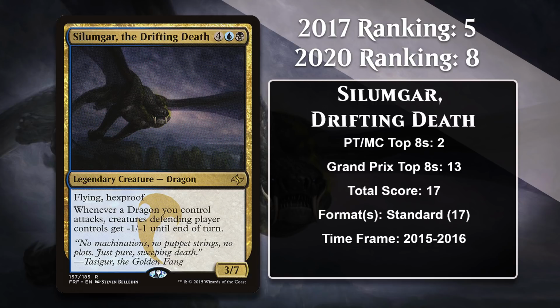It was part of the cycle of two-colored legendary dragons from Fate Reforged. Sillim Gar may not hit as hard as most dragons do, but he comes with a pretty nasty text box. Hexproof means that killing Sillim Gar is no easy task, and giving -1/-1 to everything when it attacks can often enable the rest of your board to attack too. Note also, by the way, you get -1/-1 for every attacking dragon. So if you get more dragons in play, you can really wreck your opponent.